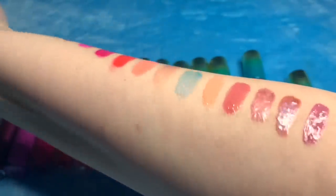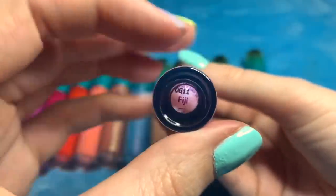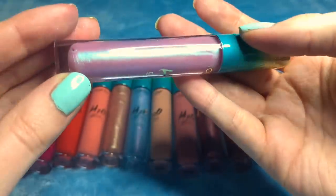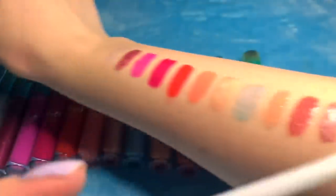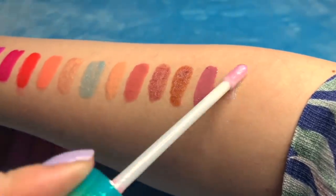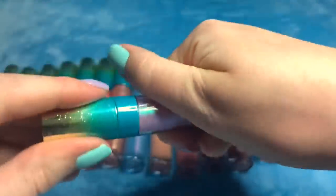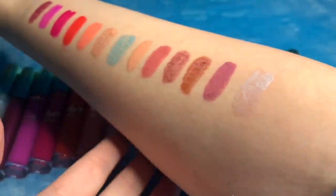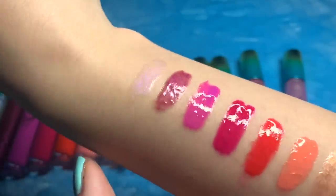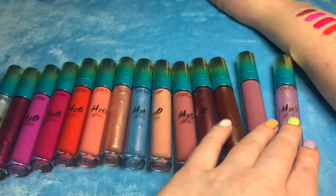Wow, look at all these. Lastly, we have a very pretty colour. I like this kind of colour. Usable shades for me on a regular basis.